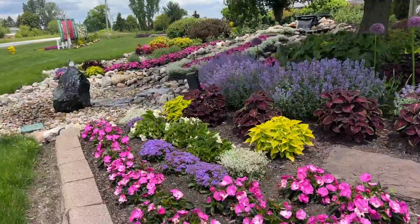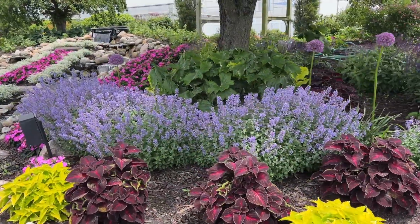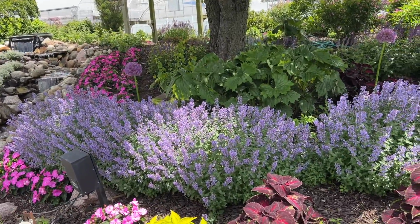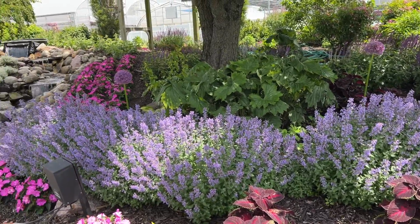Got some Nepeta back there. Nepeta's Cat's Meow, a little bit taller than Cat's Pajamas. Beautiful long blooming perennial. When it stops blooming, we'll give it a light trim and it'll be right back at it again in no time.